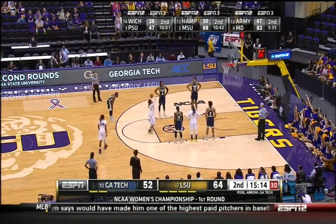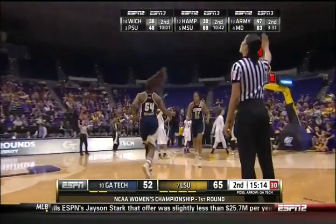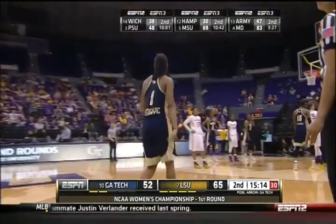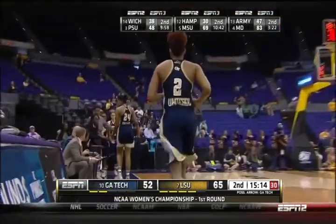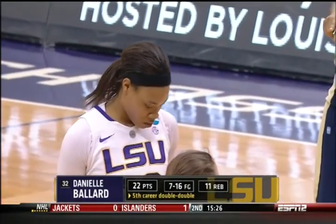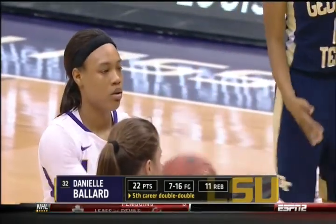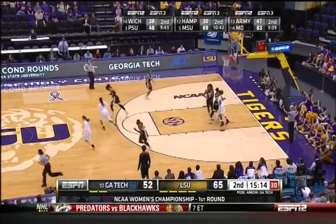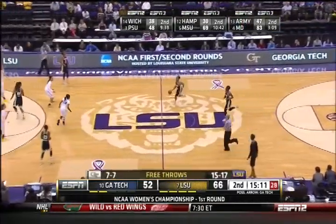You know, we're seeing parts of this LSU team of what they were probably capable of playing all year long, but just kind of brought it in pieces. And this is the longest amount of time we've seen them play at this level this season. Ballard, 9 of 9 from the free throw line, 23 points to lead all scores.